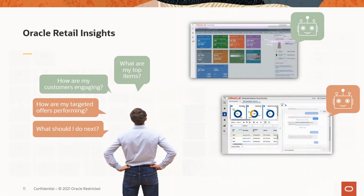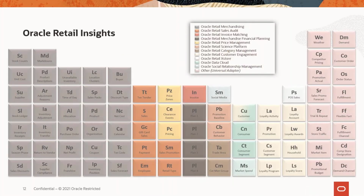All right, and here is the first view of that periodic table that I warned you and joked about a little bit earlier. So beneath all of this that I've described above is we've got a 700 plus table dimensional star schema. And I'm trying to just kind of summarize and represent it in a scientific way in this periodic table of elements. The model is built specifically for retail analytics and science.